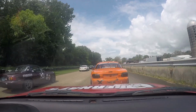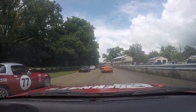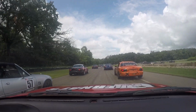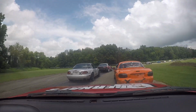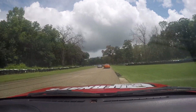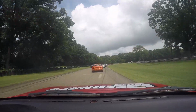Love those things. Alright, today we're at the July 28th race, 2024, at Blackhawk Raceway. Qualified in the SM2 class in 4th place, and as you can see, it's a pretty wet track, so we're taking it cautious around these first couple turns. That X on the orange car in front of me is showing that they're a novice driver, so I want to be cautious around them. They might not be as familiar in the wet conditions as I am.